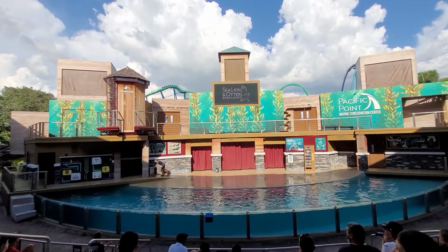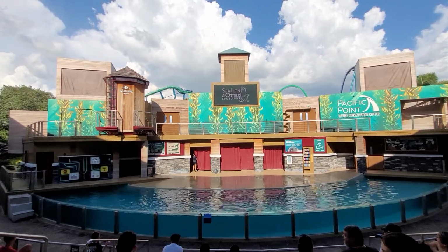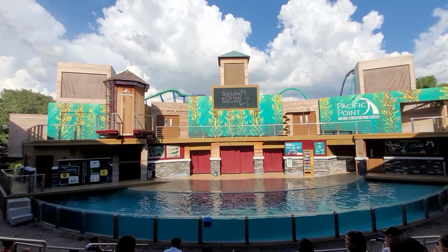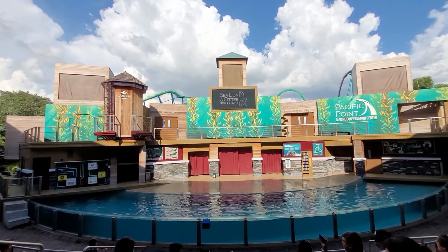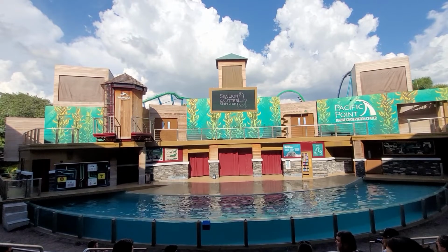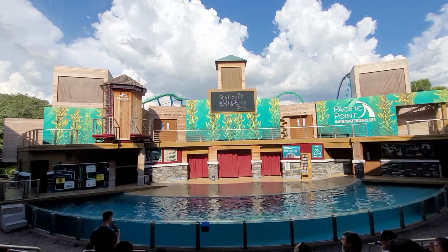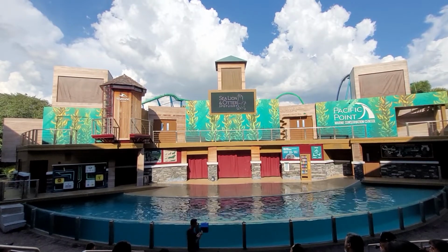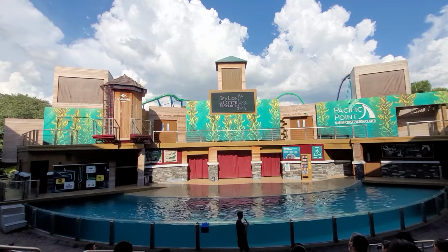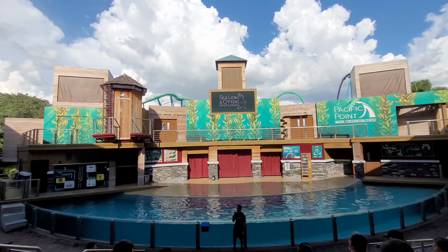Now, we have done sessions where he would start interacting with the person in the water. Megan has actually done that. We just wanted to be very conservative for you guys. So what we're going to do now is actually bring out Gunnar, the 26-year-old, and Megan's going to get in the water with him and just kind of do a fun relationship building session. Again, Gunnar is 26 years old, so he's been in the water with us for most of his life, so it's not new to him.